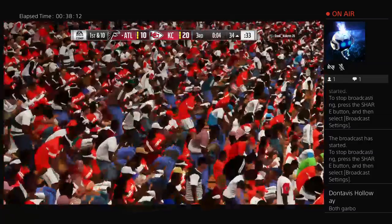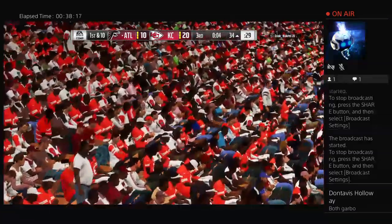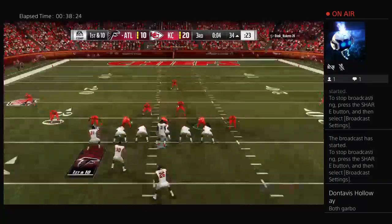Well, this is a defense that can confuse even the best of quarterbacks with their zone schemes. And here you've got a linebacker that's going to stay at home and just sit down in that zone. And this one basically comes right to him. From the 34 now, here's 1st and 10.